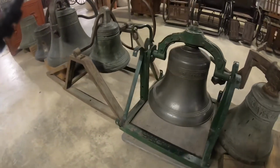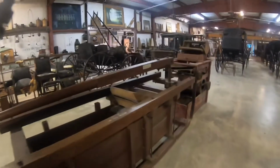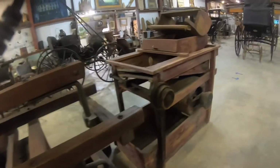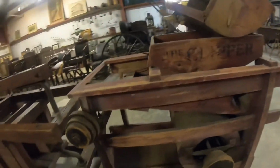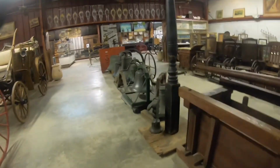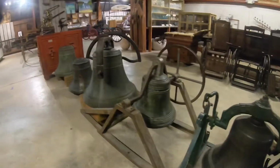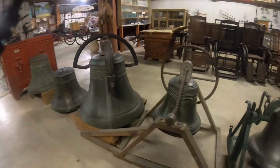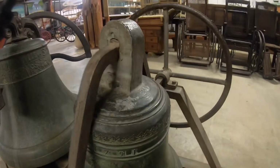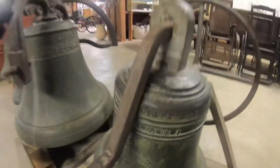1860, that was forged. See what this is. Oh, it's a baling press. I guess they use that to bale cotton. What else could it be used for? Yep. These old bells. That one was made in 1860. Does that say 1791? Is that what that says? That looks like it. 1791.